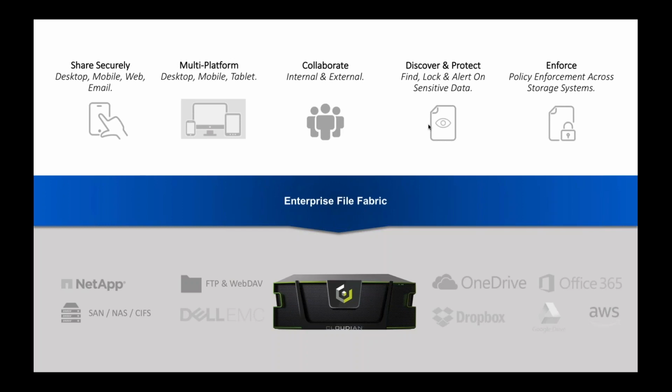We have an Outlook plugin, an OS X mail plugin, and mobile clients that the users can access the data from. So the data is stored in Cloudian, and Enterprise File Fabric works as the security layer and the envelope on top of that, to provide access to that data in a very user-friendly way. It's multi-platform, as I already mentioned. What that means is that the users can access the data from anywhere. And if they want to share the data or collaborate with each other, be they internal users or external users, they can share the data with those.